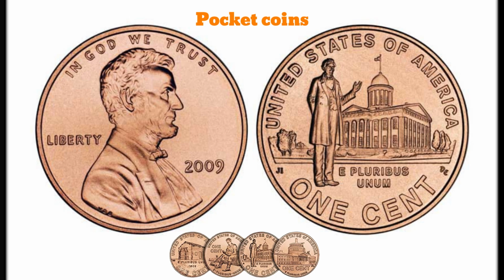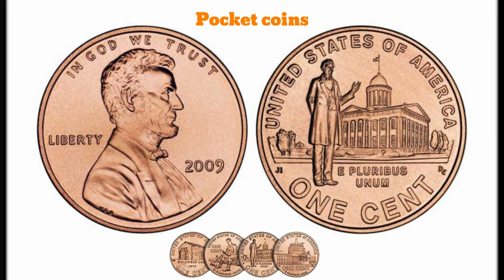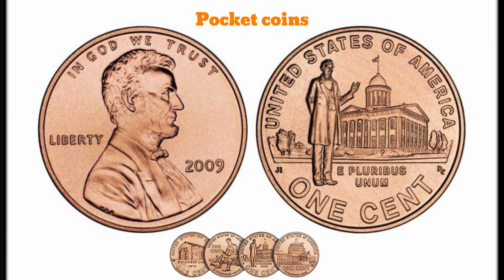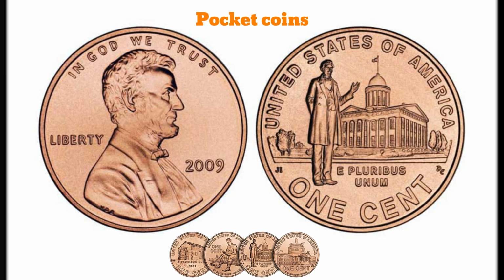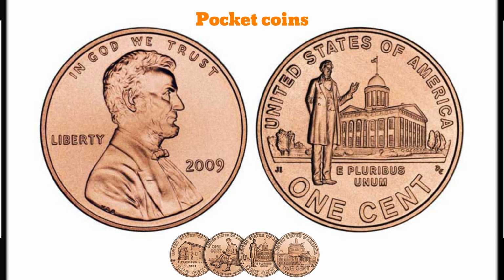The image of Lincoln in front of the Illinois State Capitol should be clear and well-defined. Coins with an S mint mark, which indicates they were struck in San Francisco, are often more valuable, especially if they're proof coins. Double strikes, misprints, or other unusual characteristics can make a coin much more valuable.